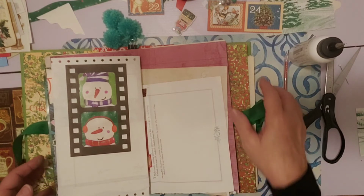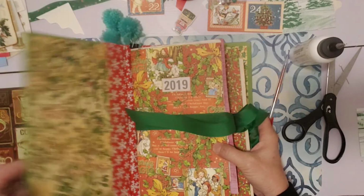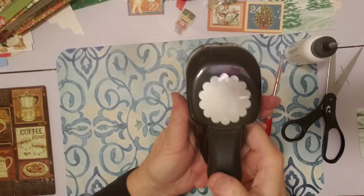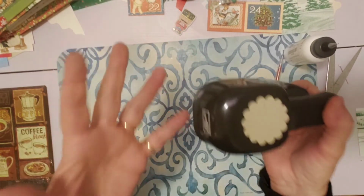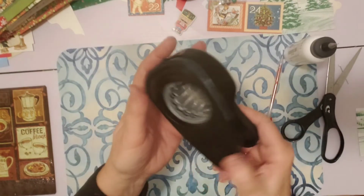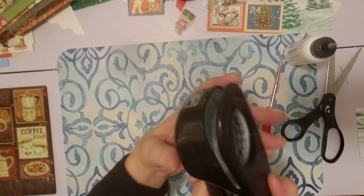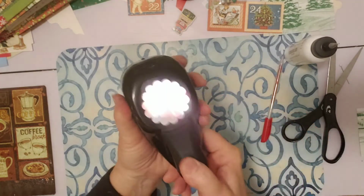The other thing I wanted to show you, and maybe punch out a few little punches here. Let me move this out of the way. I have my scrap box here because I found this punch at a thrift store today. I've never found a nice punch at a thrift store before. None of my punches came from thrift stores, and I couldn't believe I finally found a nice one. Does it have a name? Paper Shapers, it's by Paper Shapers, it says right here. So that's cool. I don't have a punch like this exactly.